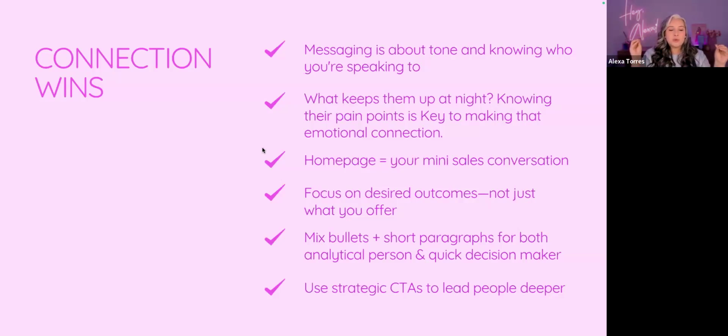So when you create your website, you need to satisfy the quick decision maker that needs the bullet points, that needs to get to the point. And then you want to write some paragraphs for the person that actually likes to read, that needs a little more of an in-depth sell, so to speak, a little more information on what it is you offer. And then you also want to use strategic CTAs, which means calls to action, to lead people deeper.